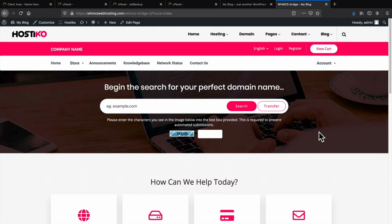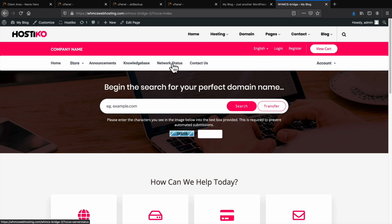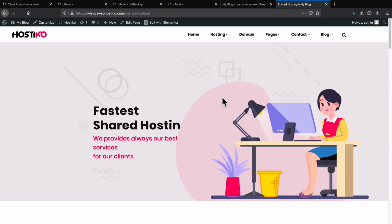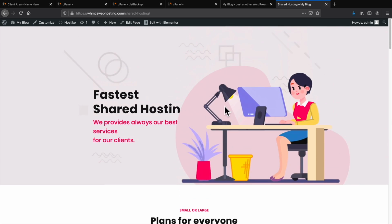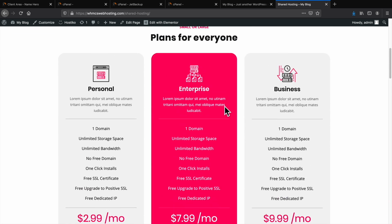Now I want to talk about the menu really quickly. So this right here is integrated with WordPress, so this will actually take users back to the WordPress website. These right here will take them to the WHMCS platform. So for example, if someone wants to check out the hosting packages under hosting, they can click on shared and it'll take them back to the WordPress website. So just keep that in mind.